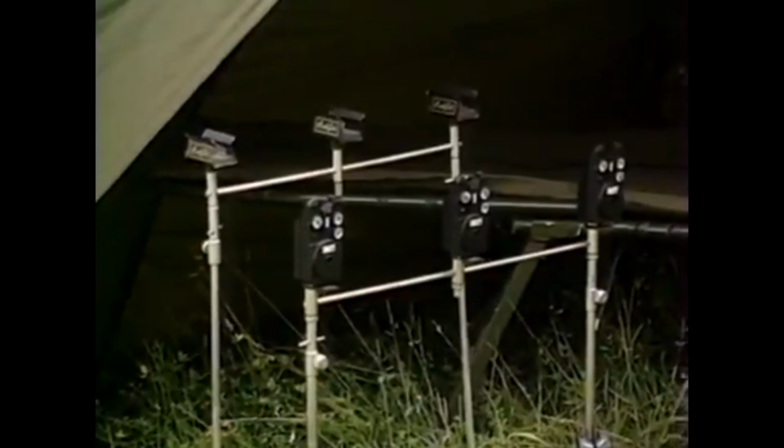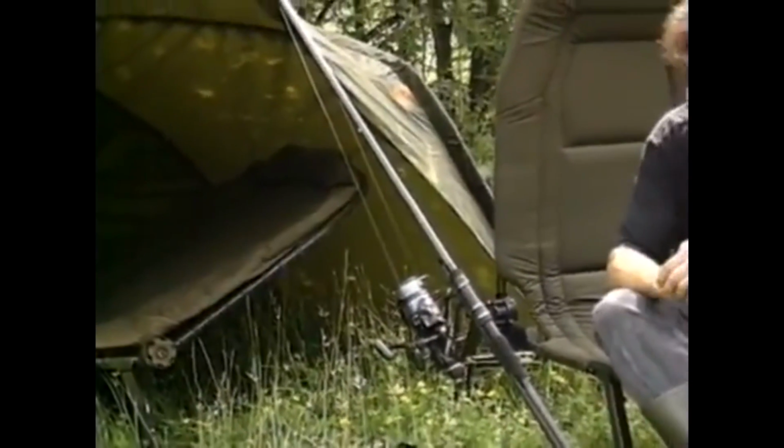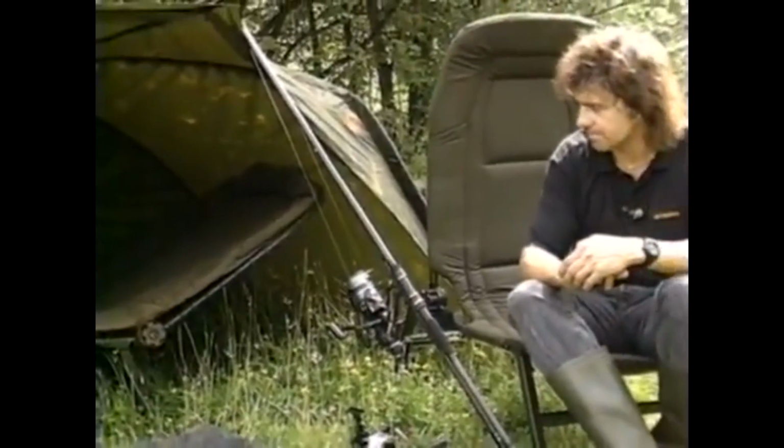Now obviously if you're going to stay overnight, you will need some form of bed. The best ones that I've seen and used are the Fox beds here. This is the Ultra 2. But of course, if you're inexperienced or a beginner, you can make do with the plain old sun lounger. Of course, this is the best one. Comfortable, you get no back pain at all.